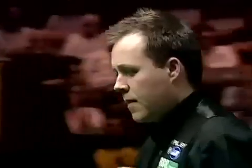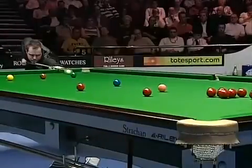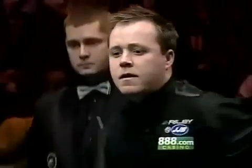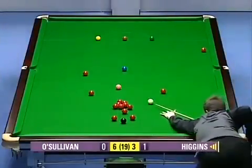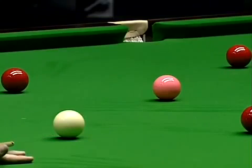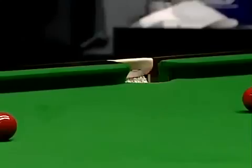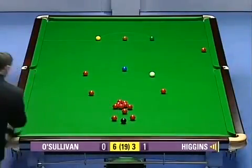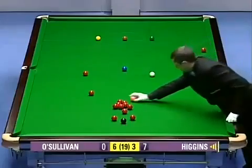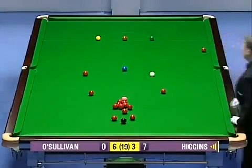A generous round of applause for a very good plant and a little bit of good fortune this time. John wasn't sure what the white was going to do, and I think he needs a little bit of run of the ball. Now, how many can he make from this chance? Yes, Higgins needs to start his counter-attack here.